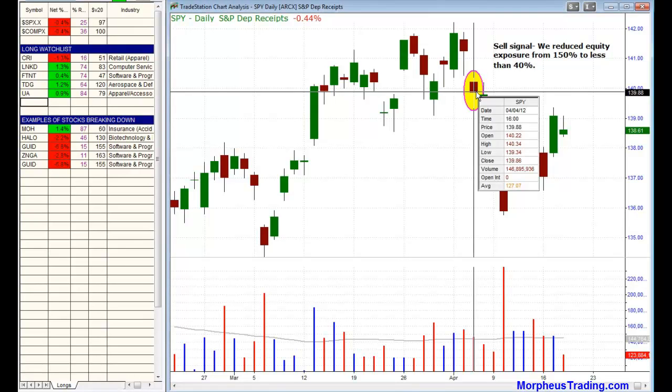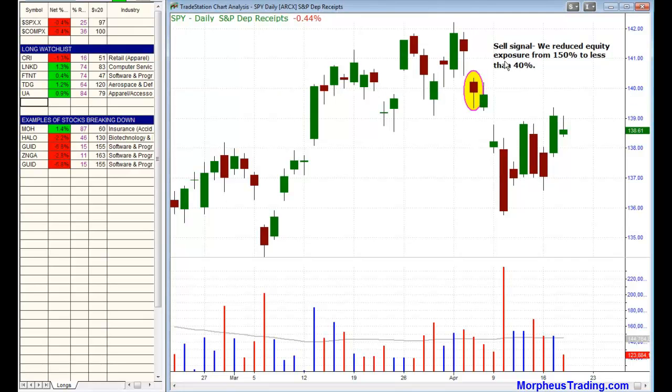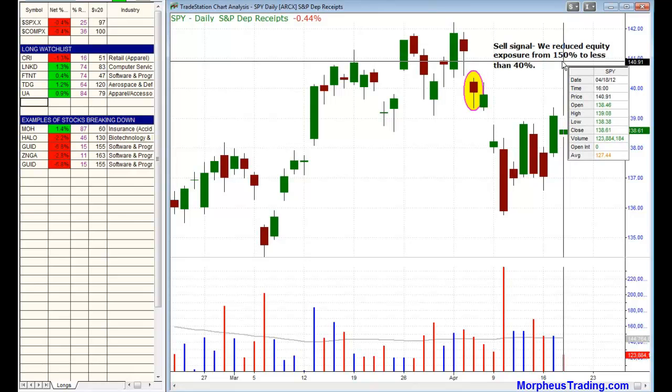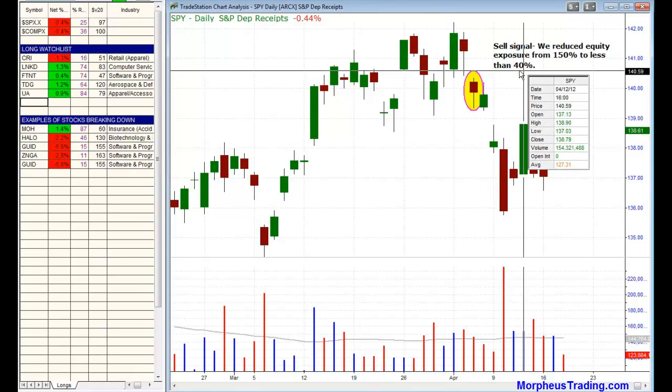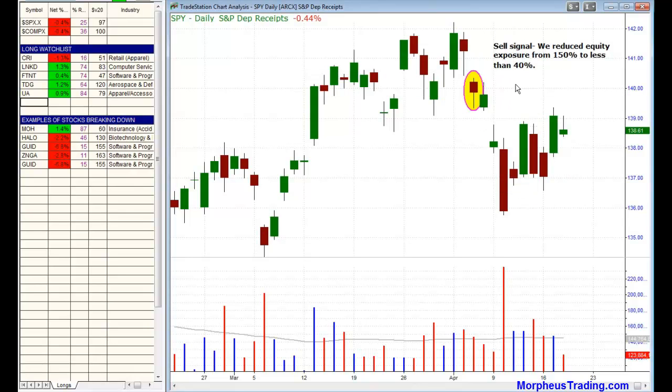4-4. And in our newsletter, we reduced our exposure from 150%, that's 50% margin, to less than 50%. On the very next day on the open, within the first half hour of trading, we're out of everything completely. This was due to the market timing model telling us to get out of the market because the odds of the market selling off were very high at that point in time.